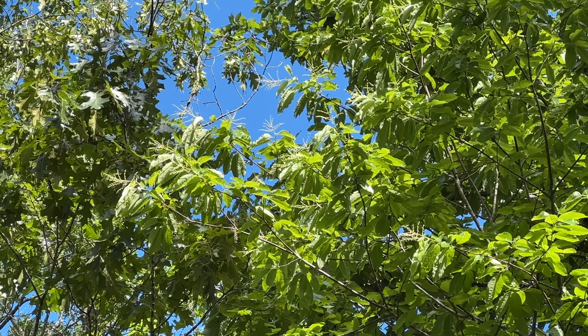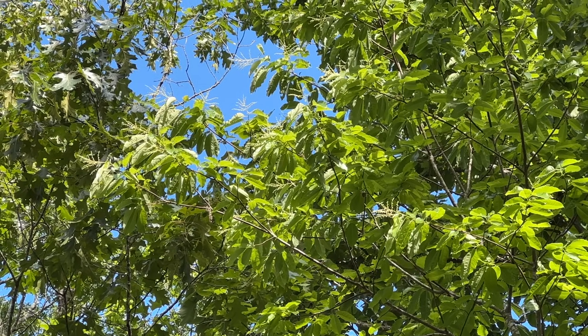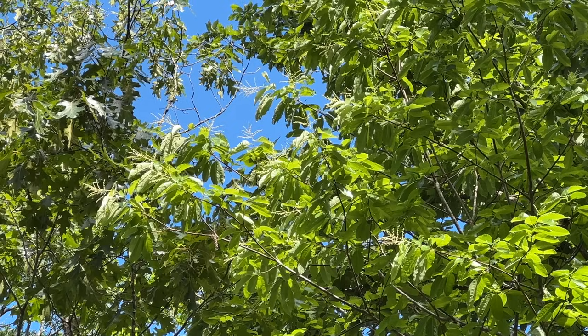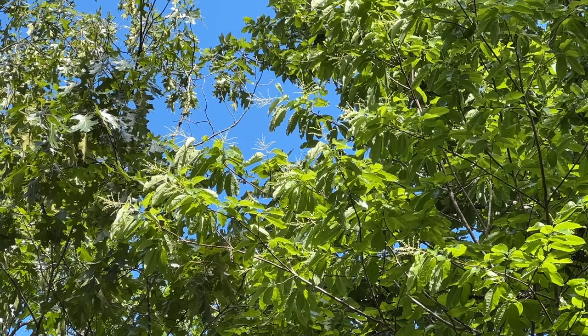May 23rd, and it looks like sourwood is setting bloom. That's a little early. That looks like it's, I don't know, a week and a half away from blooming. We're at a low enough elevation, we usually don't make a lot from it, but anything's possible.